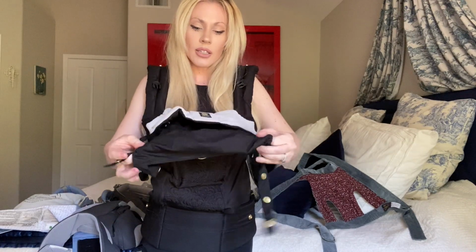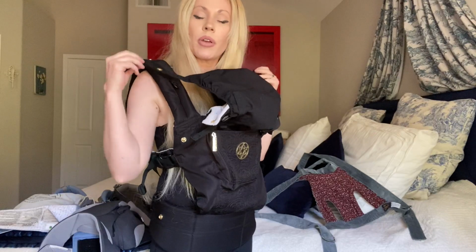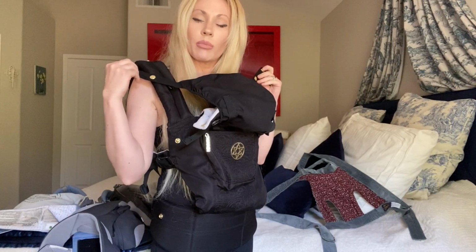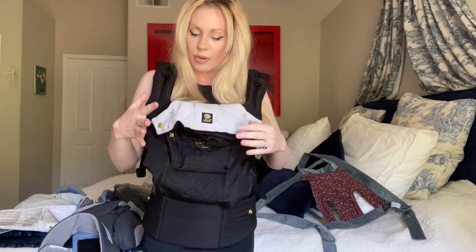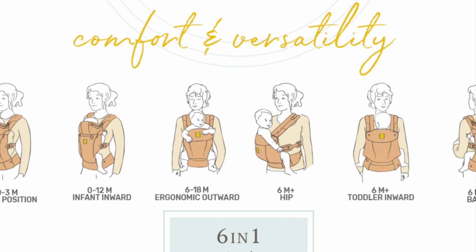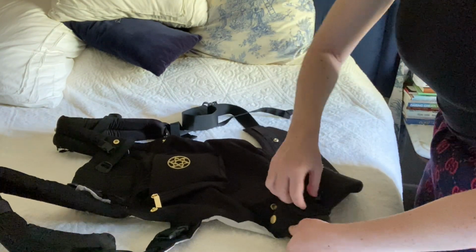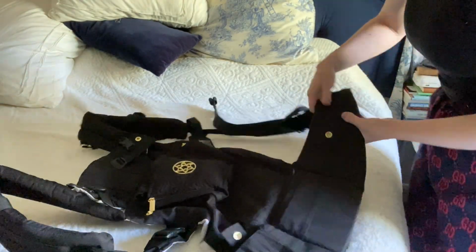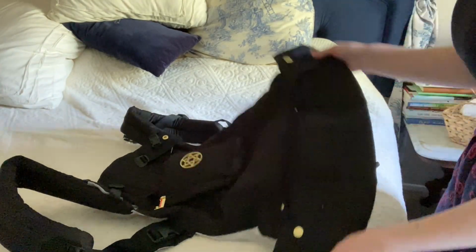This has a little hoodie for you to put up if your baby is asleep, or maybe if the weather isn't so shiny. I feel like it's not the most comfortable for my baby, and he doesn't prefer it. This carrier does inward facing, forward facing, side, and back. In order to change the carrier from inward facing to outward facing, it takes a change in the straps like you see me doing here.